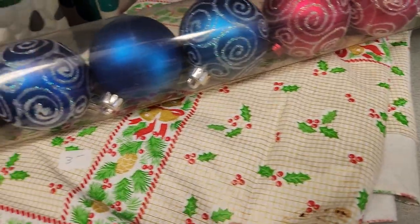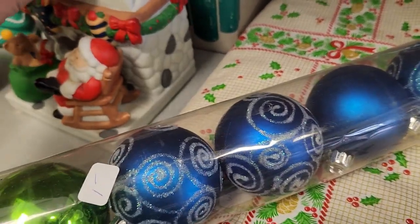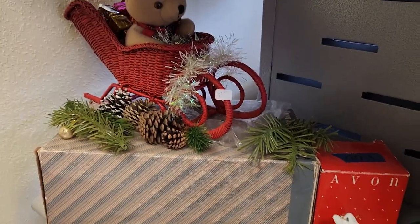And here's a tube of Christmas balls. And this one is party light. It's a tea light candle holder. And then I've got the little metal bell here. And then a little bear on a sleigh.